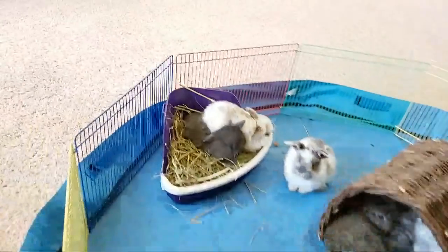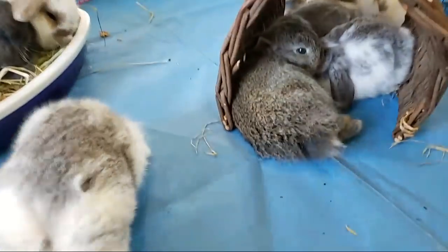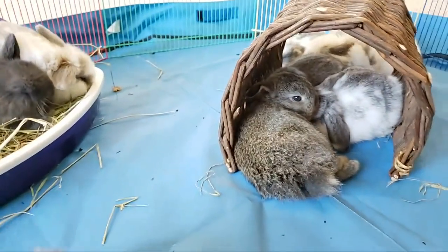Do you see this little blue is sound asleep in the litter box? Look at that. See if I can put this down here now. All right, we'll move the camera.